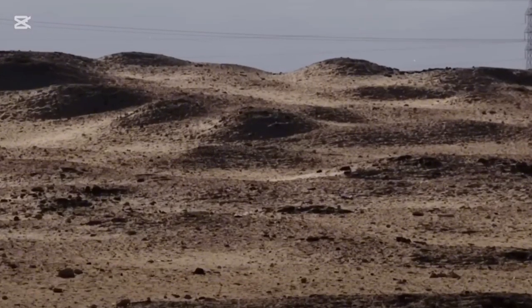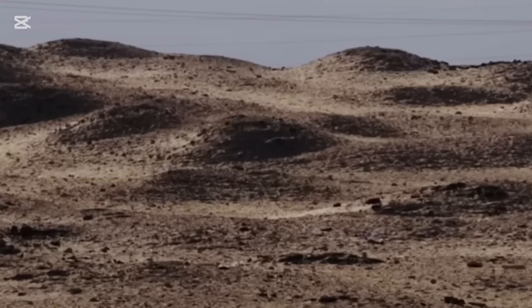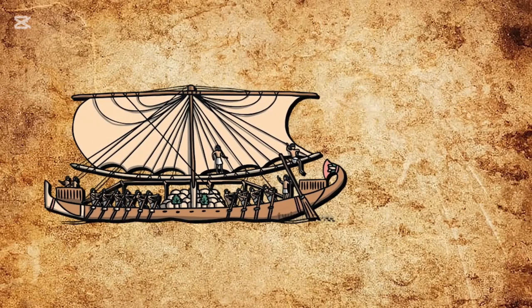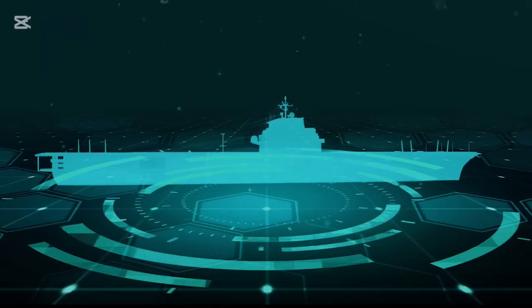Apart from this, the archaeologists also thoroughly inspected the surrounding landscape. But nowhere did it appear that the Nile River used to pass through here. So, who did these boats belong to? And if they did not come here by flowing in the river, then why were they brought to the desert?